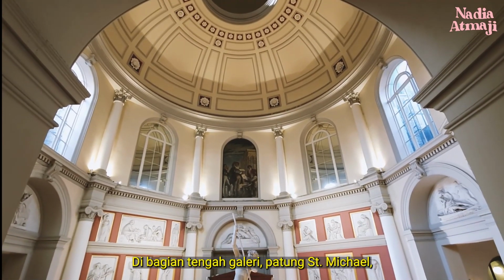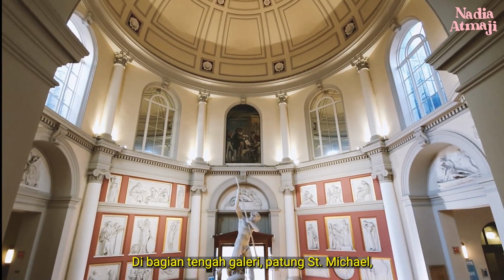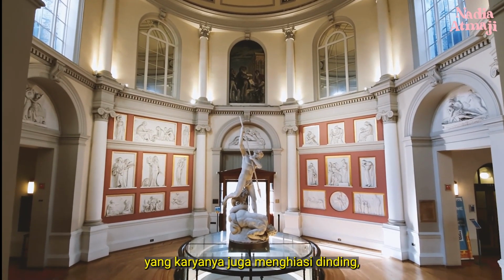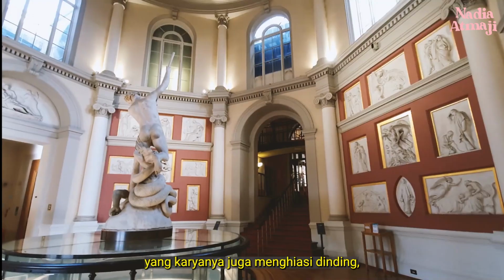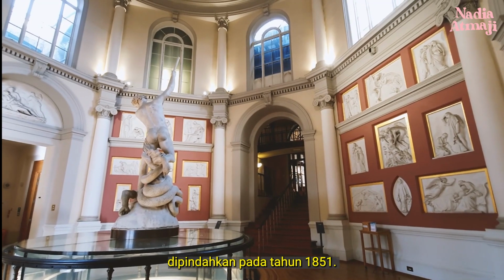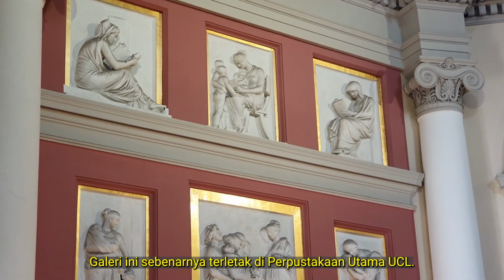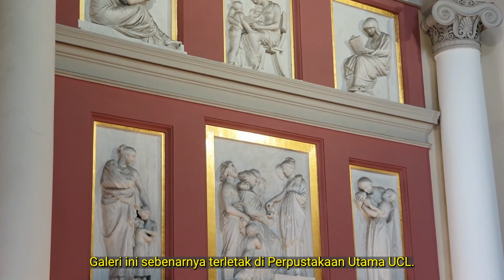The centerpiece of the gallery, St. Michael, crafted from plaster by John Flaxman, whose works also decorate the walls. They were moved in 1851. This gallery is actually located at the UCL main library.